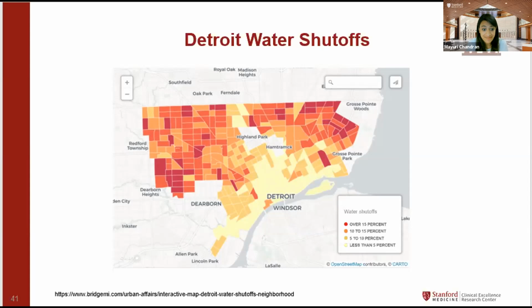In America, this crisis has actually gained international attention. The UN sent a special reporter on the human right to water to Detroit. She said it was contrary to human rights to disconnect water from people who simply do not have the means to pay.